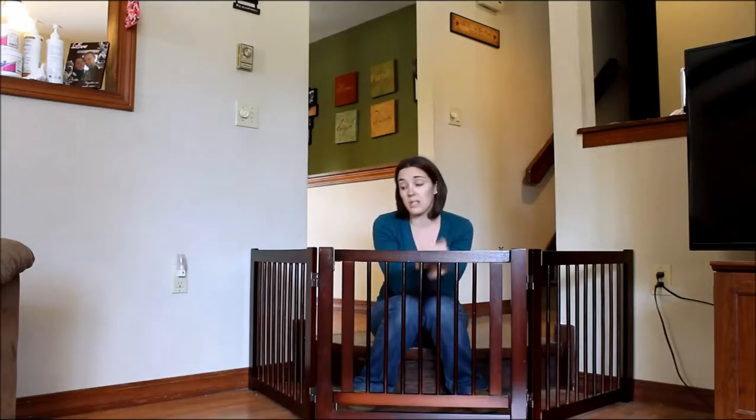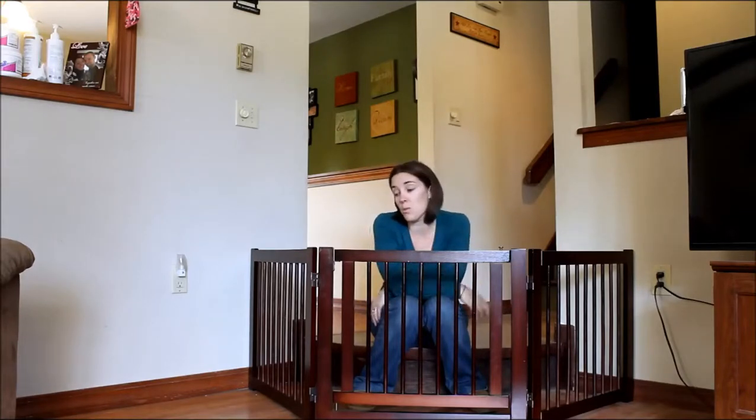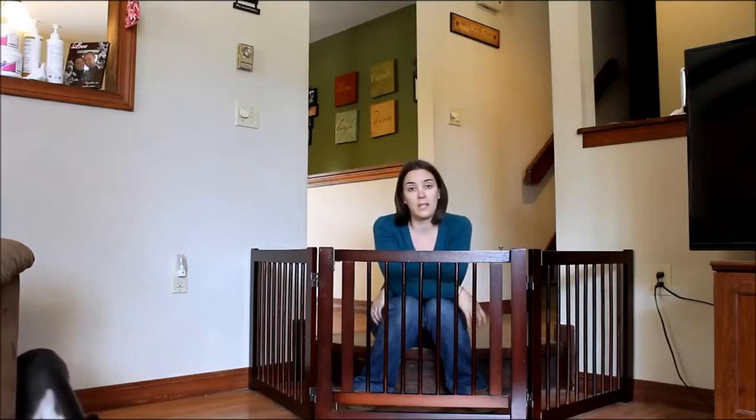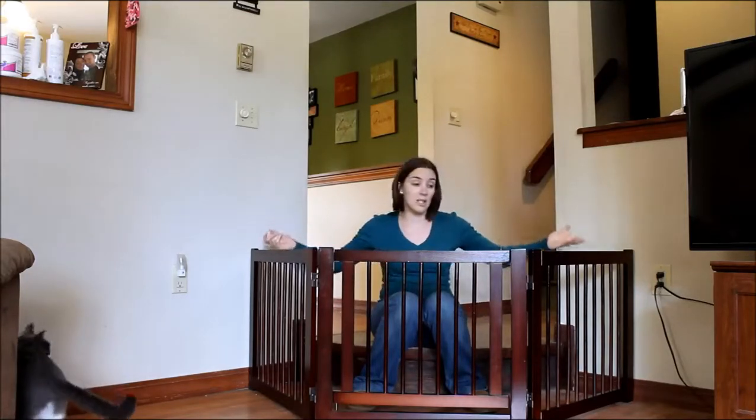So it's a bit more expensive, but as you can tell, it's one of the most aesthetically pleasing pet gates on the market. It's not the cheaper looking ones. It's not one that has the plastic. This is a beautiful wooden gate. It has that chocolate brown color, so it'll match any home's decor. That stuff is really great, but it does come with a price, and it extends to 76 inches wide.